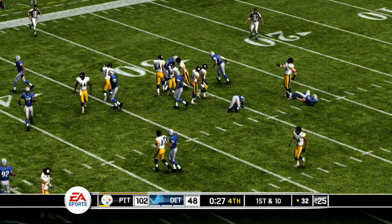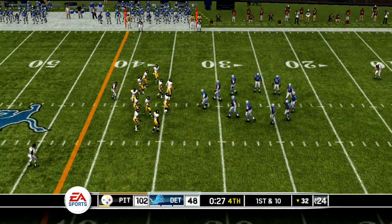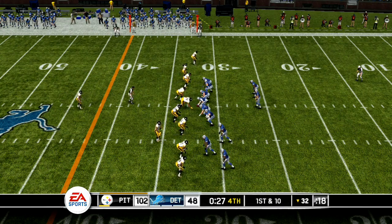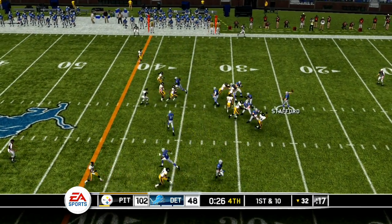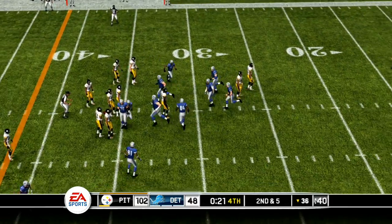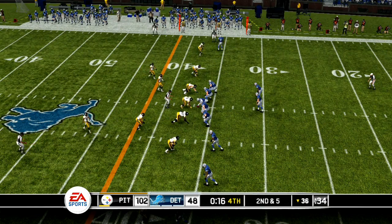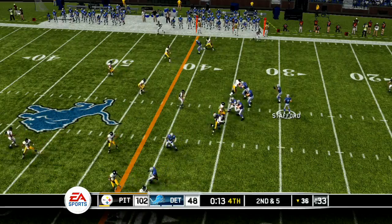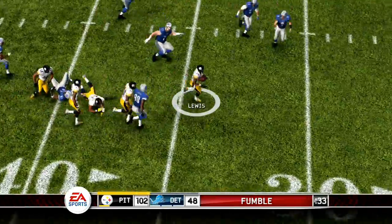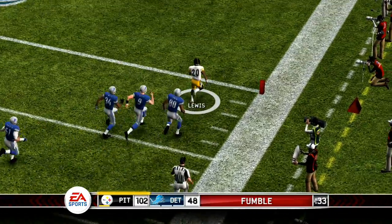Still going. Dropped at the 32-yard line. The Lions will set up shop at the 32-yard line. Throws short. He catches it and is tackled immediately. We'll see if they can close the gap on this lead a bit as they go hurrying. Dumps it out left. Johnson fumbles it. Lewis picks it up off the ground. To the 20. To the 10.